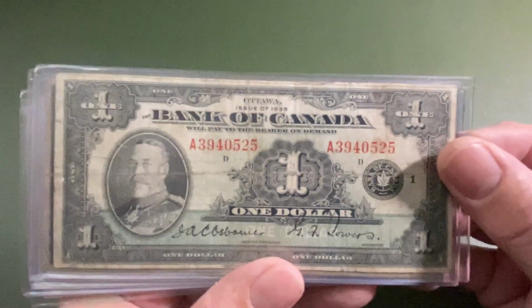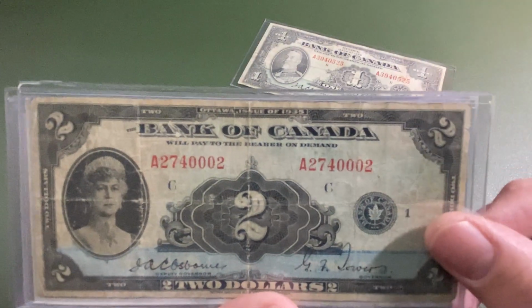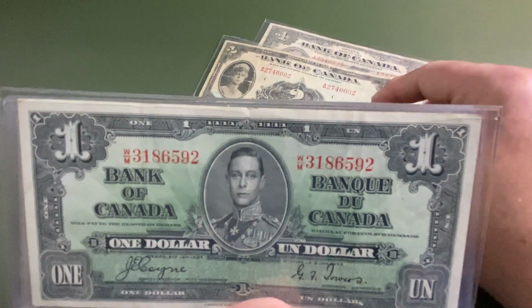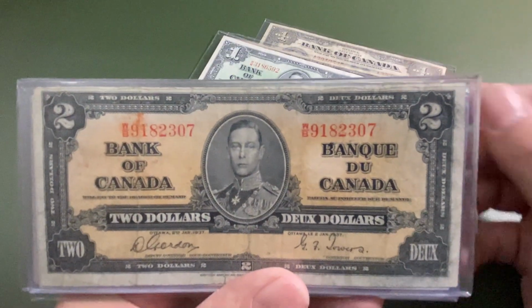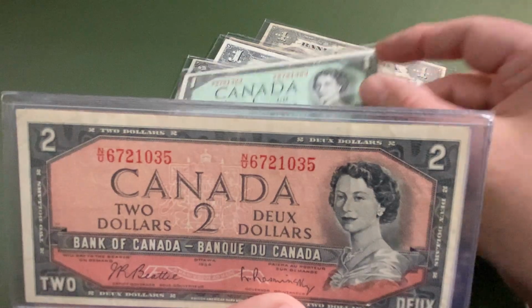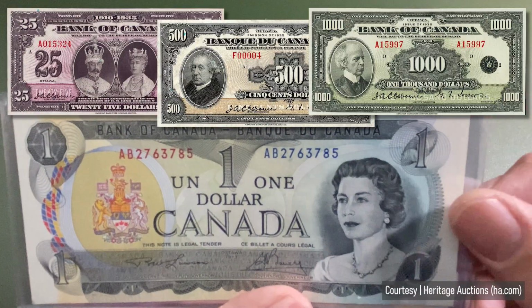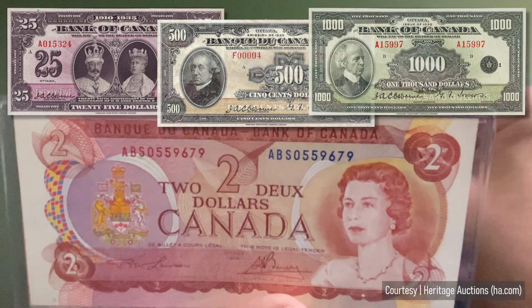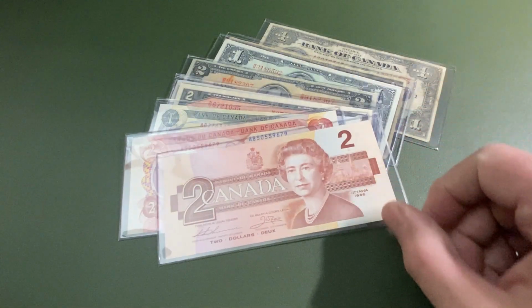A quick fast fact is that some specific banknotes issued by the Bank of Canada, going back to the issue of 1935, have been demonetized. The most common discontinued notes are the $1s and $2s. These notes no longer have legal tender status, meaning they can't be used in commerce. Other denominations, including the $25, $500, and $1,000, you can still take to a bank and exchange for new banknotes, which would probably be a mistake because most likely they have a higher collector value.